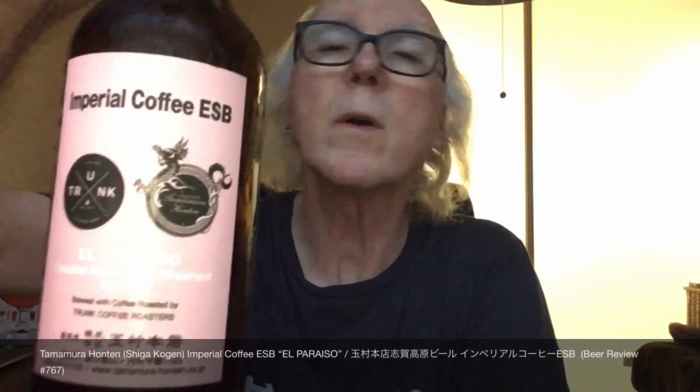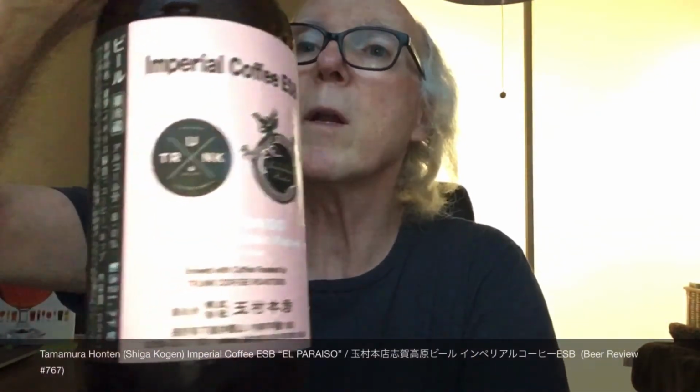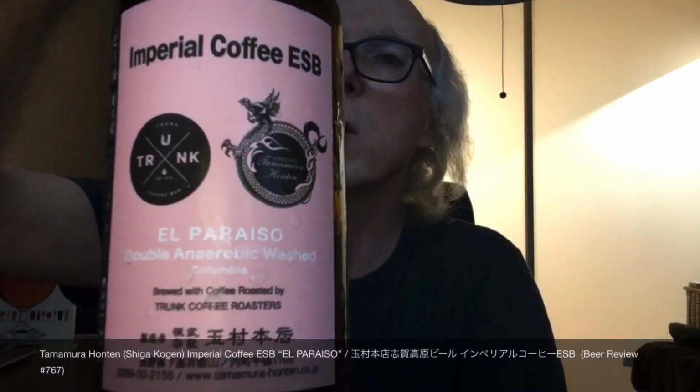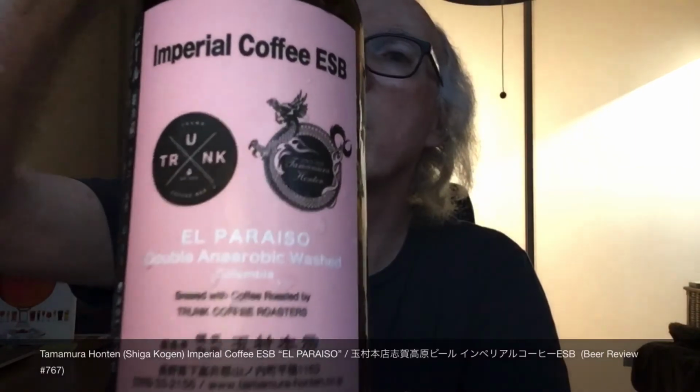In any case, it's called Shiga Kogen, with the Tamamura Honten label right here, the sake maker label. It's called Imperial Coffee ESB El Paraiso Double Anaerobic Washed Colombia Coffee, and made with Trunk Coffee Roasters. You can check out Shiga Kogen's website. They have beers for sale. They're so popular they often sell out quite quickly. If you have a chance, try some of their saisons, their large format bottle saisons, like Saison 1 and Saison Noir. Those are absolutely exceptional beers.